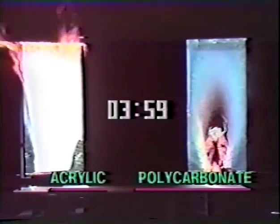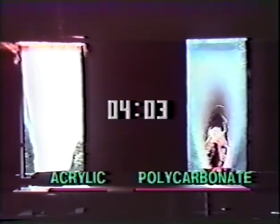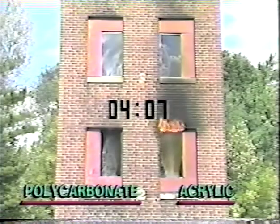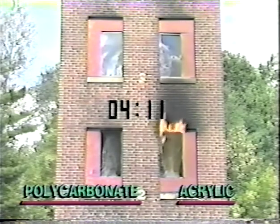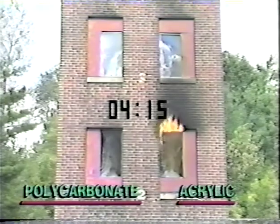After 4 minutes, the sand burners were turned off. Now we can see the polycarbonate barely burning. However, the acrylic panel is almost fully involved. Flames this intense can easily cause nearby materials to reach their flash point, creating a hazardous situation for those in the room.